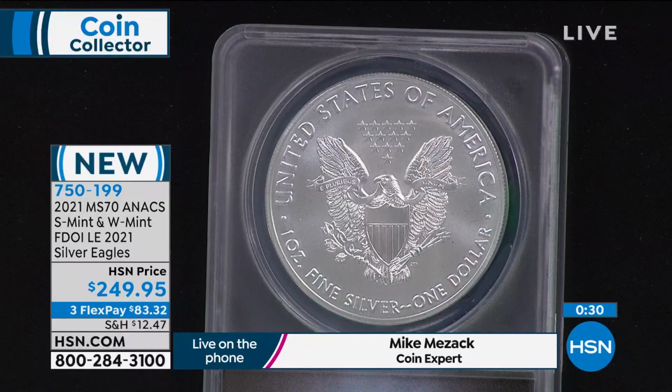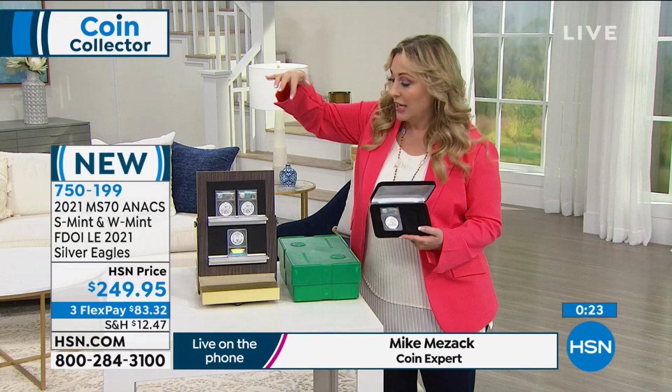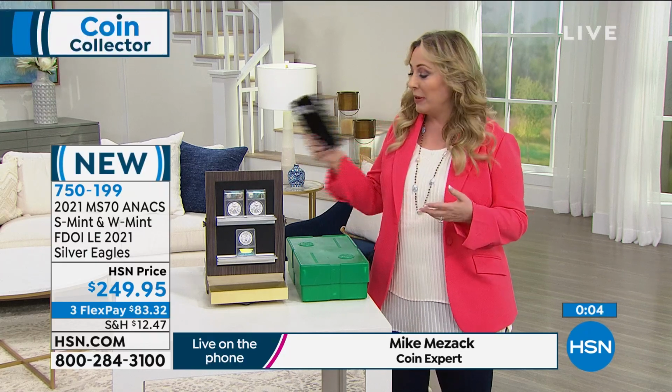You're getting both. And I know people are like, wait a minute, for $249.95, am I choosing? You're getting the San Francisco Mint and the West Point Mint. You're getting both of them, and this is the final quantity, the final opportunity. The item number to order is on your screen. You can call the number on your screen to order. You are getting that beautiful velvet box for putting both your coins. I only have 1 coin in here, but you're getting both coins. Keep shopping.